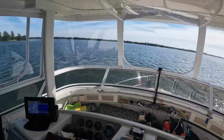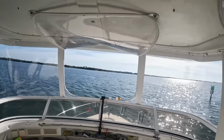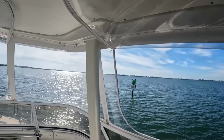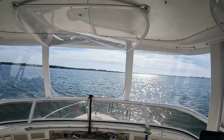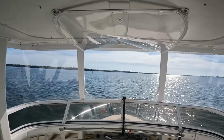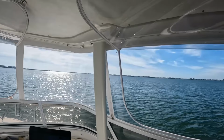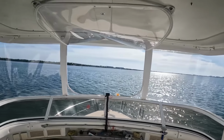So we crossed the bay, as you can see. Slowly, the bay is out there, and slowly we're making it back into the ICW here. It is slow, no wake. Sun is still straight in our eyes, but the waves have come down. Obviously we don't have those 2-foot waves right now that we had out there crossing Tampa Bay. So that's a good thing.